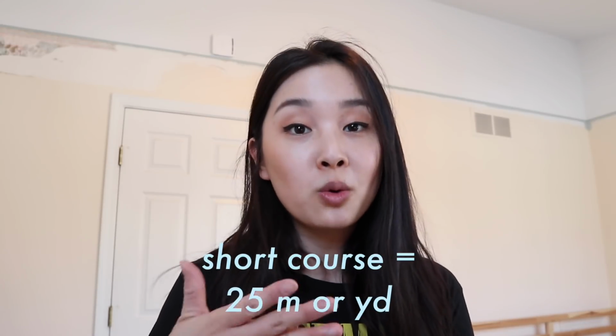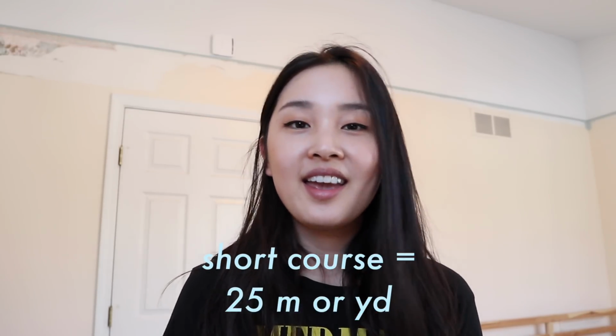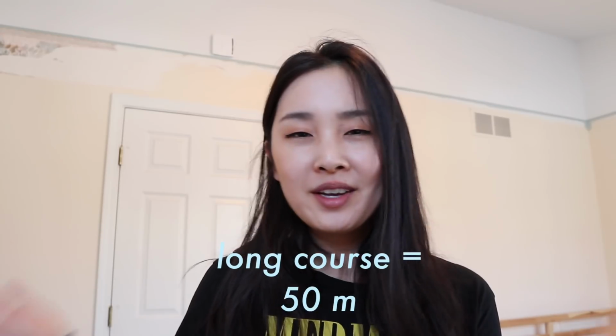So the first one is pretty obvious, and that is that in the UK, the pools are measured in meters and not yards. There are 2 standard lengths of pools in swimming. That's short course and long course. So short course is 25 meters or 25 yards in the US, and 50 meters, which is the same across both. So I don't know why that's like that, but 50 meters is the standard Olympic size, so that is pretty much a global thing. And then when you get to short course, it just differs if you use meters or yards. Basically, America uses yards, and I'm guessing the rest of the world uses meters.